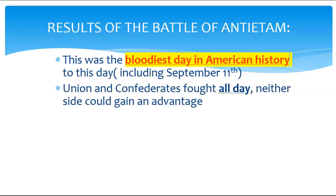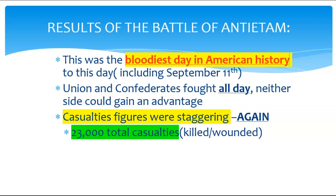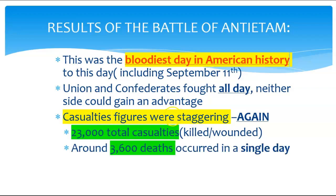So the fighting was incredibly intense. They basically start at daybreak. They fight all day in various parts of the battlefield. You can see various videos online that talk about the particulars of the battle, but basically neither side really gains a clear advantage. Casualty figures are, as we said, staggering. So this puts Shiloh behind it. And so you have 23,000 casualties. Now remember, casualties are killed and wounded. So when we say killed here, you're talking about almost 4,000. So another number other than that would be the wounded.